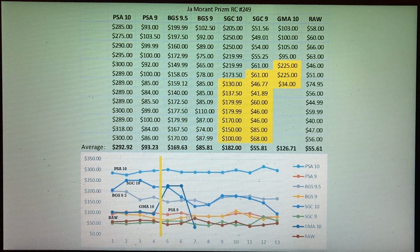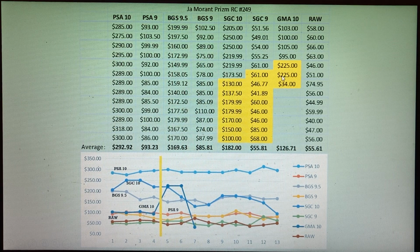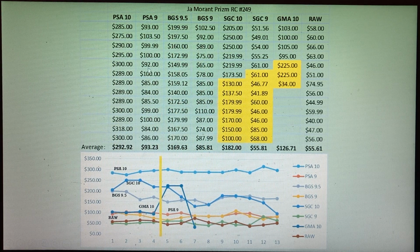You see on the category over here, again, right in line. This one's more in line with the PSA 9. But we had this one-off of $34 that was sold pretty early on, and then some higher ones of $225. So it varies. I think this is a more reasonable figure for what I was able to pull for these 4. And you can see that it's a little bit higher than PSA 9 on average.